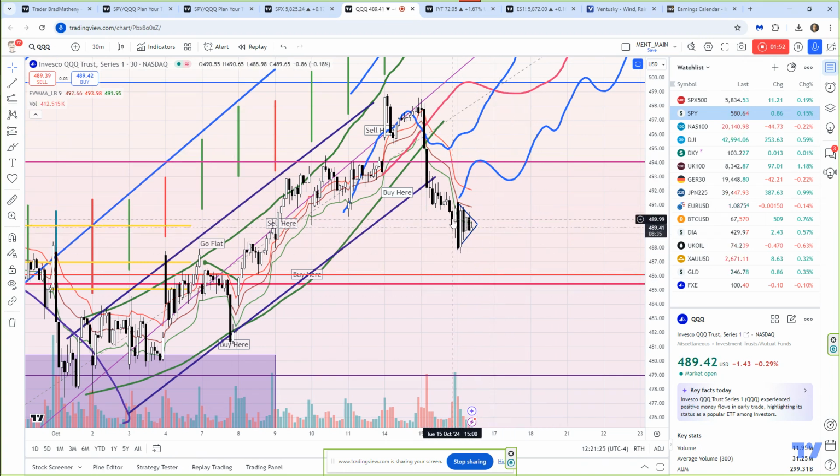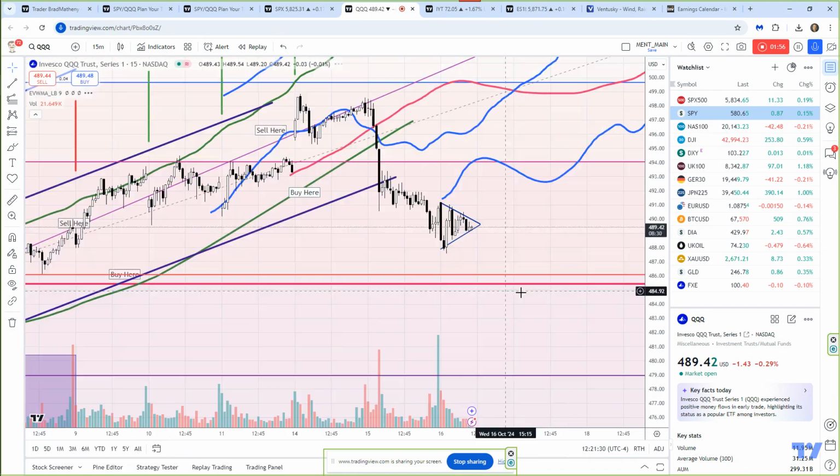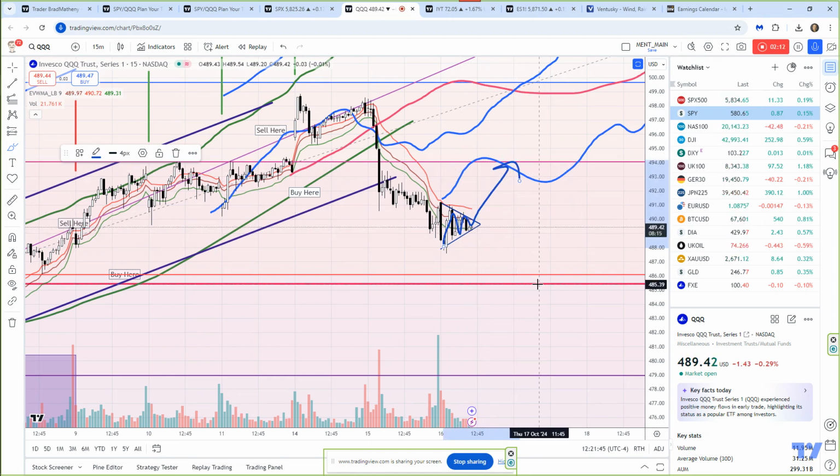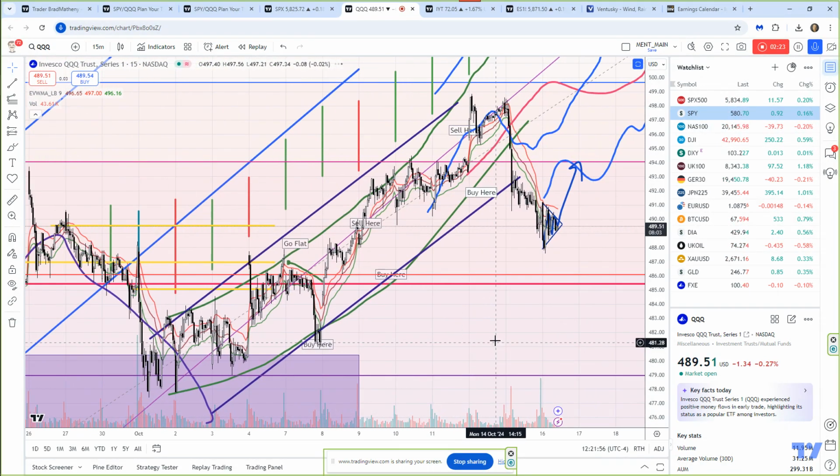If we look at this from the high, and again, might be better to go down to 15 minutes. Yeah, there we go. So if you look at this from a concept of setting the low and coming back off this high, you can see an A, B, C, D, E maybe type of setup, indicating we may find support down here. We'll see how this plays out because this is a pretty solid peak on the NASDAQ.